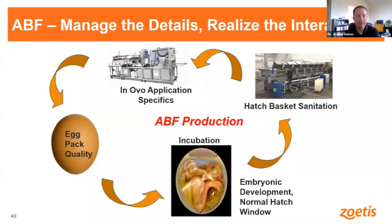So they're all connected, and the better that we manage each one of these processes, the better it's going to help downstream as well. So hopefully these are a few areas that you could check into at your hatchery. We want to have optimum vaccination and therefore have optimum bird health later down the road and good hatchability.